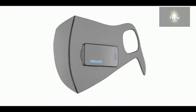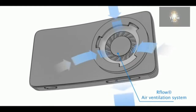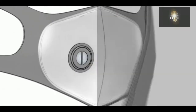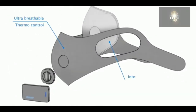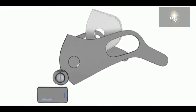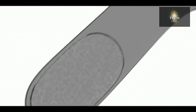Featuring the multi-speed air ventilation system called R-Flow, eBreathe offers an interchangeable silver ion filter for the valve and a replaceable N99 filter as well. So you can wear it with confidence in the breaths that you're taking, feeling protected wherever you go, and feeling the strength of filtered air moving in and out of your body. Ultra breathable and washable, eBreathe is comfortable on your face, and it's a cool, refreshing joy to wear.